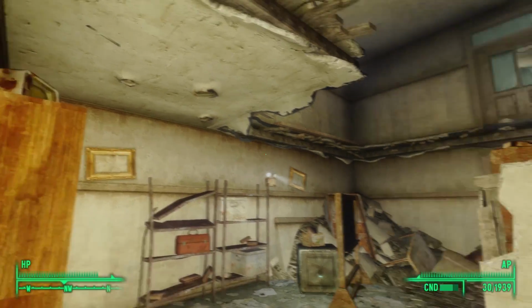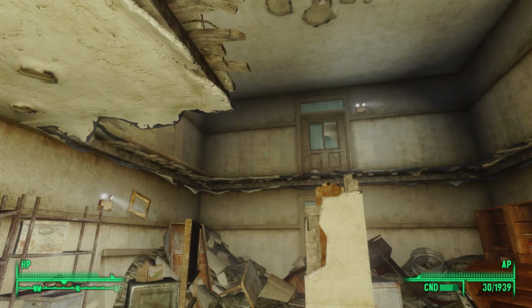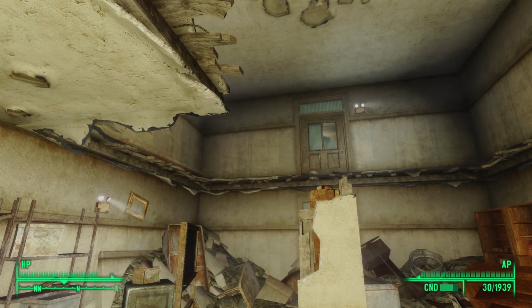Revealing a room on the second floor. There is a door against the northern wall of the second floor room, but with the floor gone, I'm not sure how we'll get there.